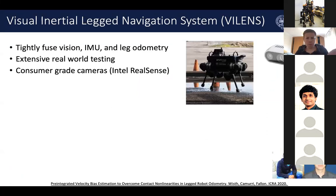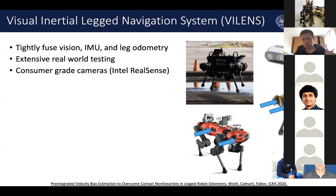So this work, VILENS, which again we presented here at ICRA, tightly fuses the vision and the IMU with leg kinematics. And we've been working primarily with consumer grade cameras such as the Intel RealSense D435i. Why? Because these models are scattered across the bodies of most of the commercialized platforms at this stage.